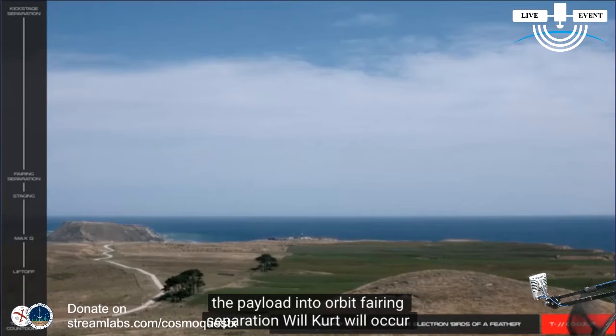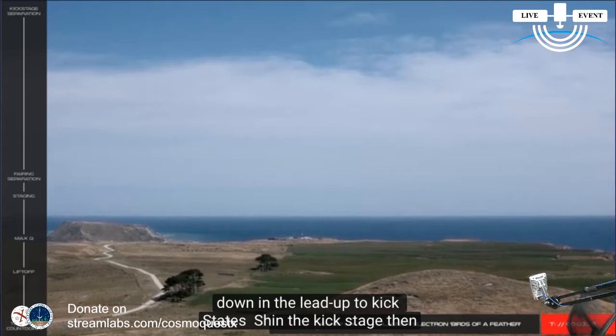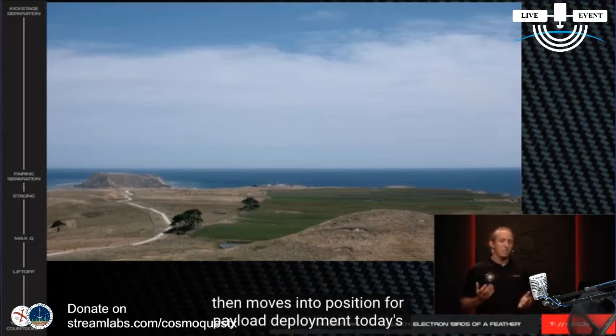The kick stage then relaxes into an elliptical parking orbit around the Earth before lighting its Curie engine 52 minutes into the mission and then moves into position for payload deployment. Today's webcast will conclude shortly after kick stage separation, so there won't be footage of this payload deployment. So now you know what to expect from today's mission, and with just 3 minutes left before the liftoff, let's hand it over to Mission Control to hear the final count.